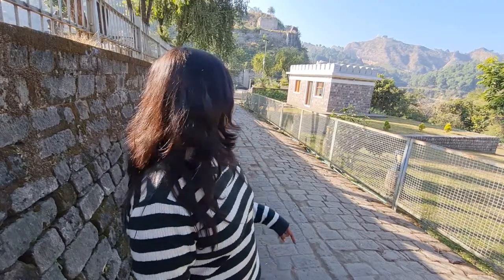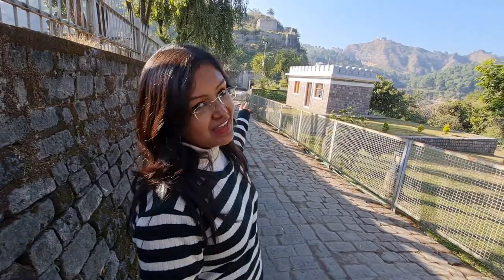We are at the Kangra Fort right now. Just now we visited a museum which is located inside the Kangra Fort complex. I'll show you the pictures in the video. Now we are going to enter the fort, and that is the entrance. Let's go.